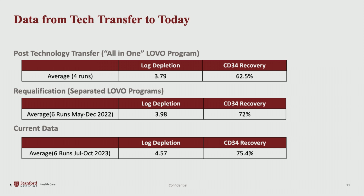So this is our data from our tech transfer in terms of we did a tech transfer originally where we did a comparability with LCGM, and we were using a slightly different LOVO procedure. Our first 4 patient runs, our log depletion was 3.79 and our recovery was 62%. We determined that that wasn't good enough, and we wanted to align with LCGM. So we changed the LOVO programming that we had originally started with, and I'll get into that in the next slide, what I mean by all-in-one and separated.